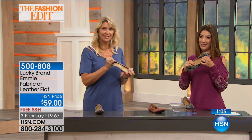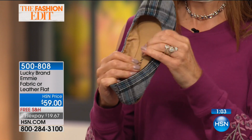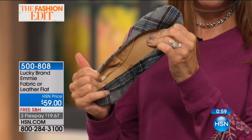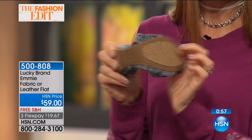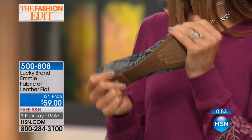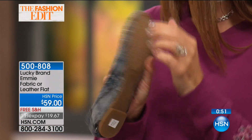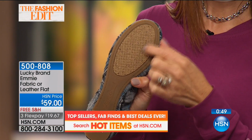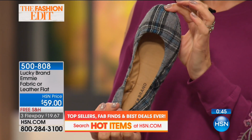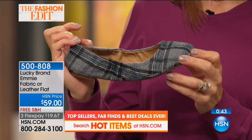There's not a lot of ballet flats that have this type of padding. And you can feel it the minute you step in. It's got that wonderful padded insole. The rubber outsole, these are not slip and slide shoes. Right, there's a little bit of texture on that rubber sole too to help give you a little bit of grip. And think about it with this platinum and with the leopard as we head into the party season, as we go into the fall.